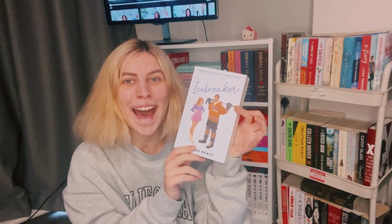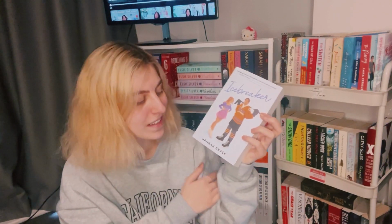Deep Purple. Okay, before you guys come at me, the cover is not deep purple, but the spine is, so I'm choosing it. So we've got Icebreaker by Hannah Grace. This has been a very popular book on BookTok, and it just kind of blew up everywhere, to be honest. And I never read it, so we gotta get along with the hype.